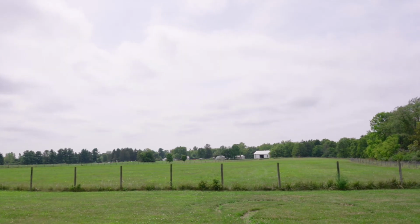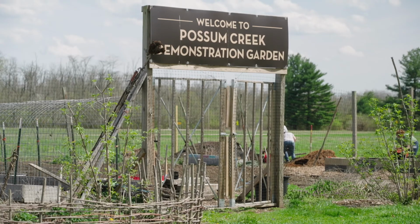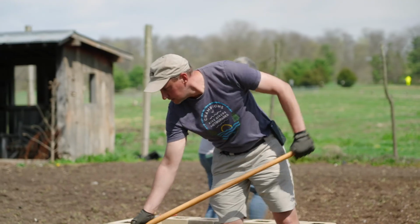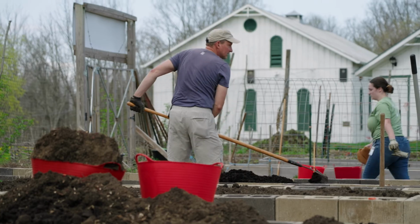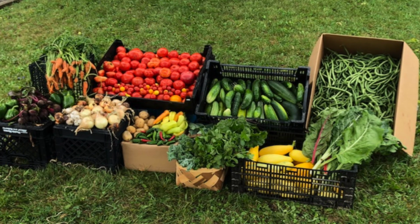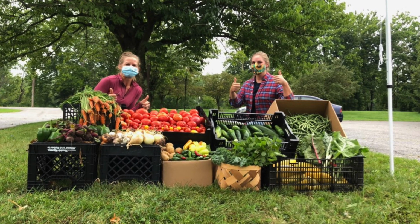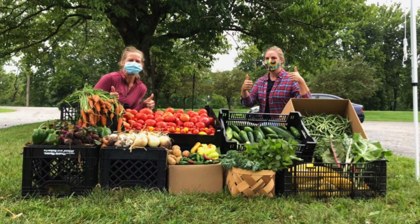Speaking of pollinators, you have a demonstration garden here, right? We do. The demonstration garden is a garden that's used for programming. All of the produce that's grown there is donated to people who are in need of fresh, healthy food. We donate through a group called Access to Excess, and in 2020, throughout MetroParks, there was a donation of more than 5,500 pounds of fresh food.